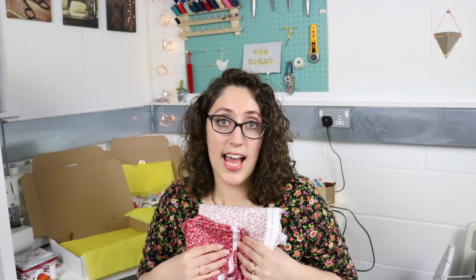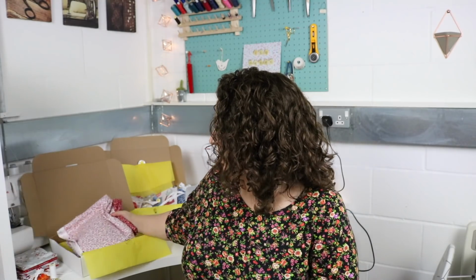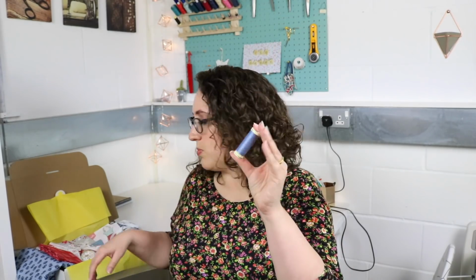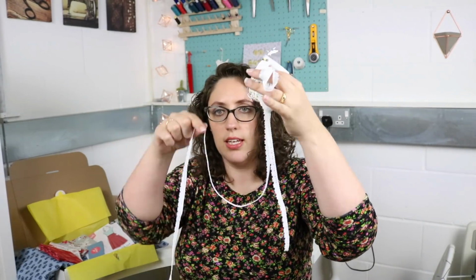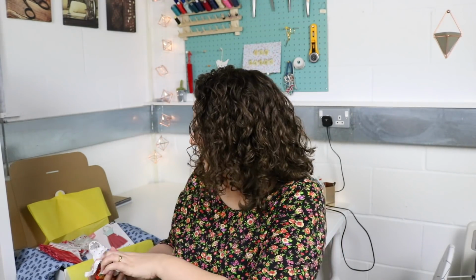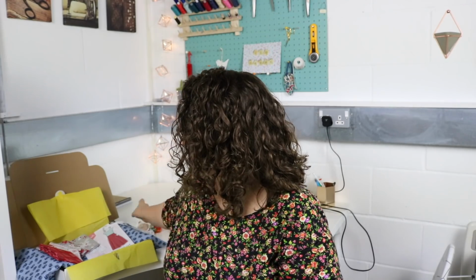So that is the mini and the classic boxes. So the luxury box, again, with the Gutterman thread, the donut pin cushion, the lace trim, and the chocolate buttons. The luxury box also has 5 fat quarters.